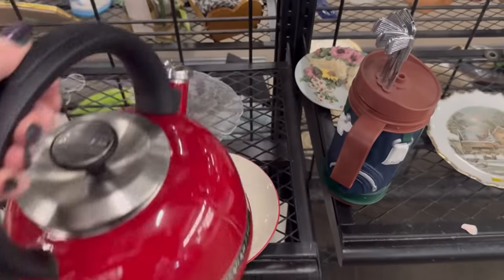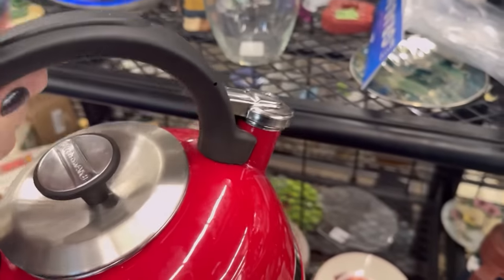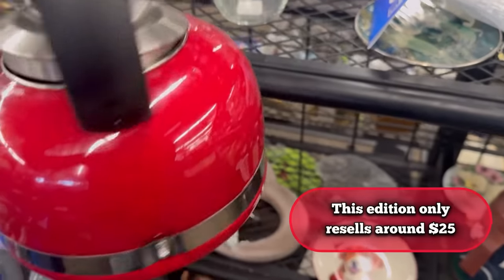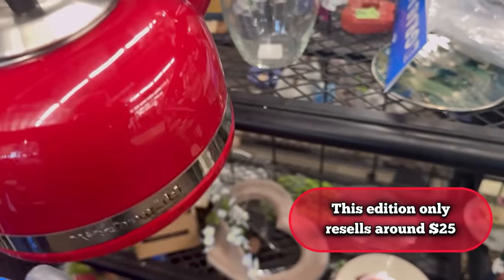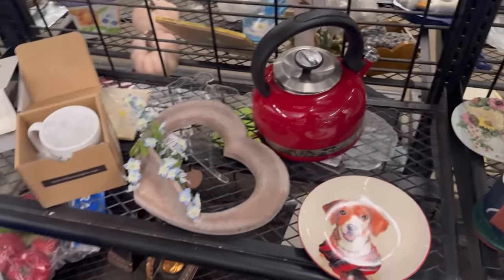Wait a minute, does that say KitchenAid? It does say KitchenAid. $6.99. Too many scuffs though. KitchenAid stuff is a little more expensive. I would get that if it was in a little bit better shape.